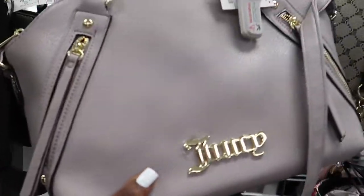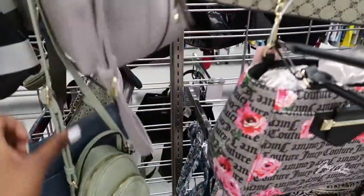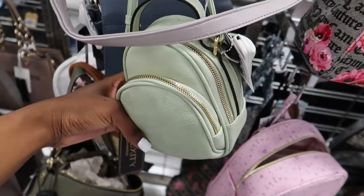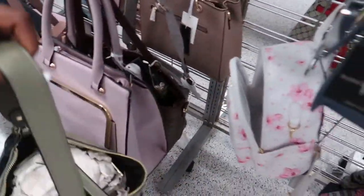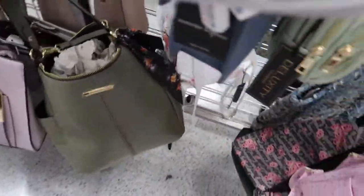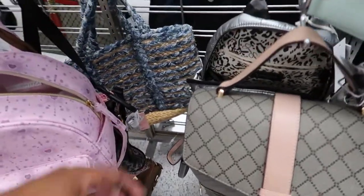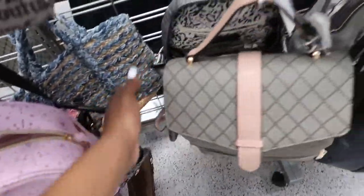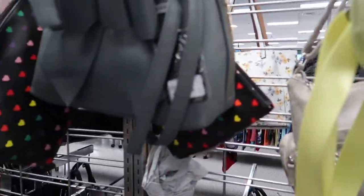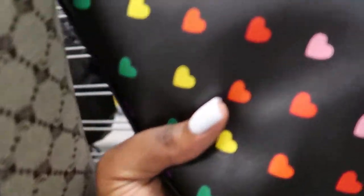This Juicy Couture bag with the gold detailing, 22. This is cute. Ooh, what's this? Oh no, they messed it up on the front. That's ugly. It had potential. Jessica Simpson mini bag, puffer style. It's cute. This little heart bag for $10 by Betsy Johnson.